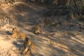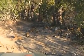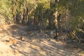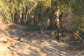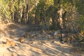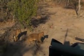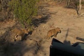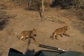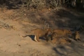Okay, let's do a head count. 1, 2, 3, 4, 5 cubs. 6, 7. Where's number 8? Sorry, I'm trying to keep my head out of the view, but trying to watch at the same time. It's getting very tricky. And if I lean too far out to the other side, my head's going to be level with Amber Eyes, which I'd prefer to avoid, given her current mood. Aha! There's number 8. Things are getting tricky. Our little lion cub's right up next to the vehicle. Sorry.